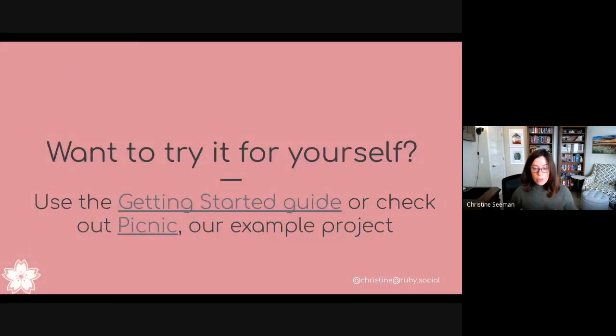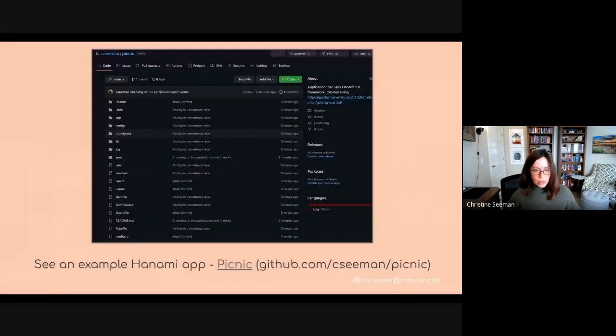But with all this, you might want to get your hands dirty with some of the code. There's a getting started guide on Hanami, or there's a new app that I just put out, and I'll get the GitHub info for people, called Picnic, because if we are going to go view some cherry blossoms, I think we need a picnic involved. So we can check that out a little bit just to see what this is. I'm sorry if this is kind of small text, but we'll get the GitHub out for people to look at.